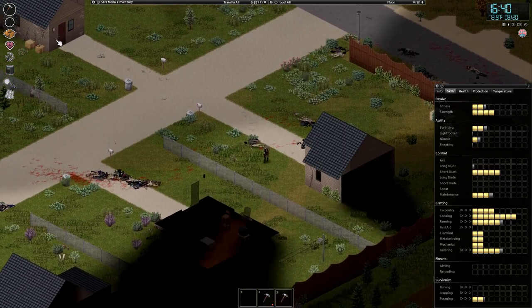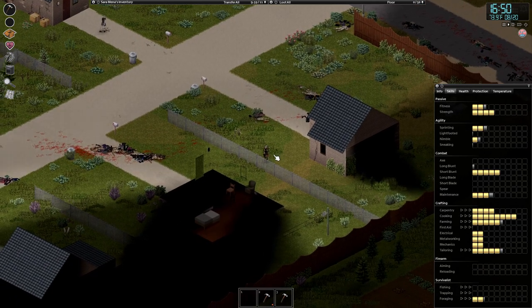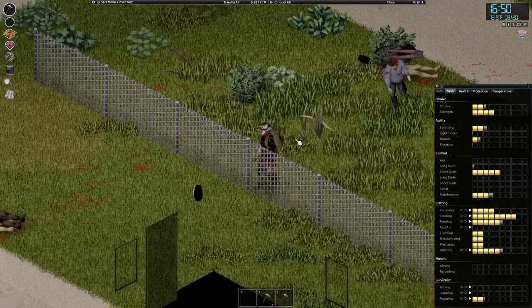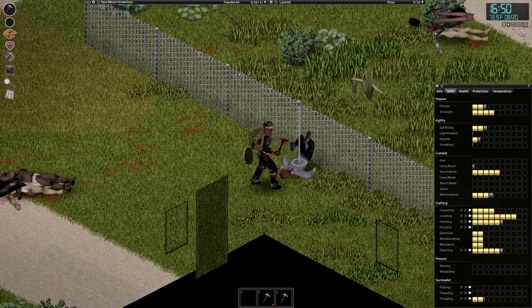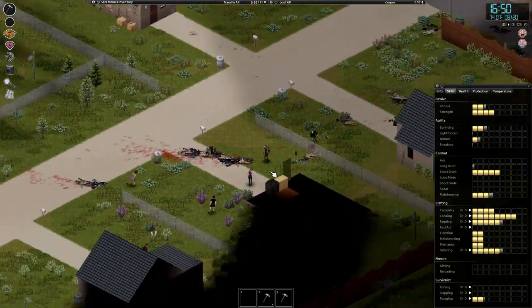Maybe we'll check this house next. We'll just wait for the alarm system to drop out. Maybe we'll hang out over in this area or something. We just got like one zombie. I believe we searched like every house in this area here. Yeah, behind us.